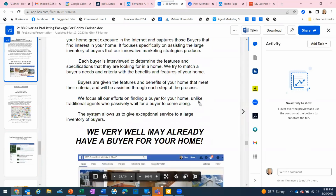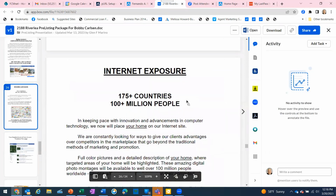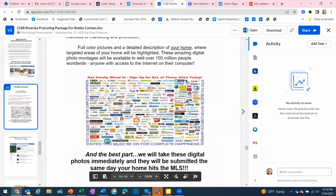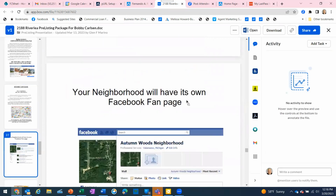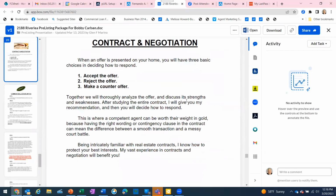You're going to talk about if you have a Facebook listing page that you'll create. If you don't, delete this page. You're going to let them know that you're going to post them into 7 of the busiest social media sites. You're going to let them know that you're going to help them with contract and negotiation.